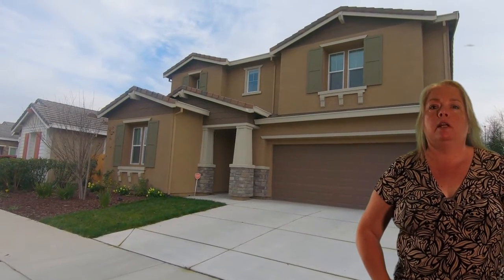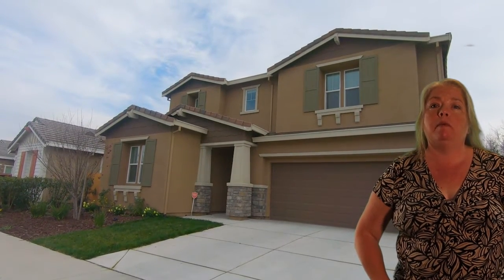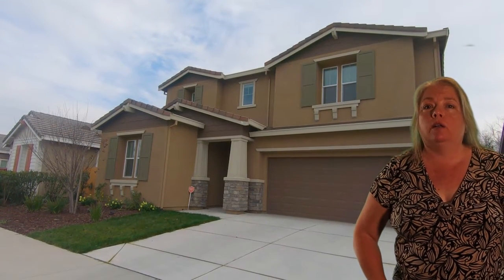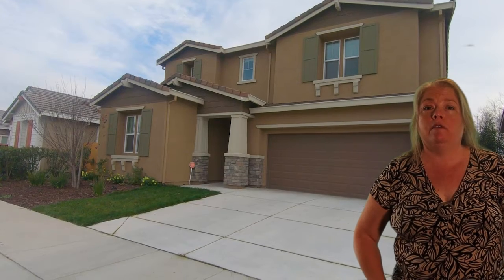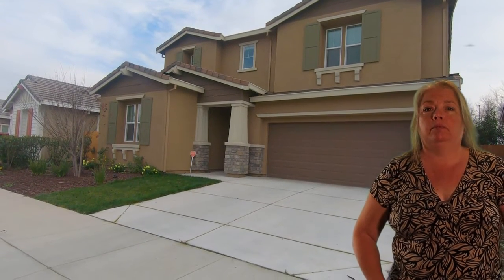This home on Tantarus Way has been upgraded. It features 4 bedrooms, 3 bathrooms, with over 2,700 square feet. It features engineered hardwood in the family area and carpet upstairs, an 18-inch tiled kitchen floor. The master bedroom overlooks the park, and the property even has solar. It's offered for $625,000. What do you have for us, Brad?